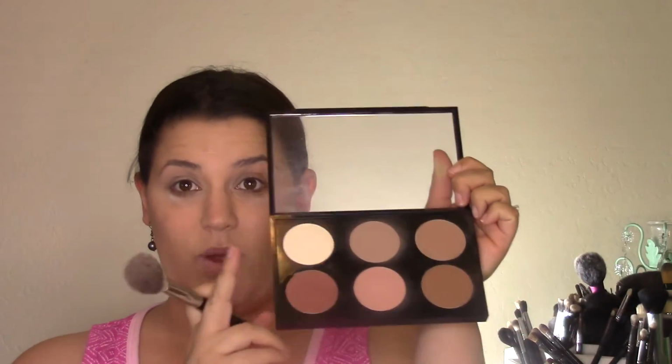That's why I love this, is because when I'm running super late, I can totally cheat and do my eyes with this, my blush, my contour, my bronzer, and these browns are perfect for an eye look, so I mean, I could really get away with that, but now I'm just kind of blending.